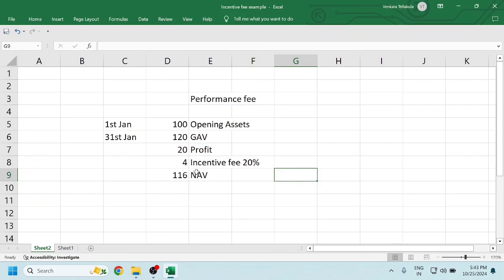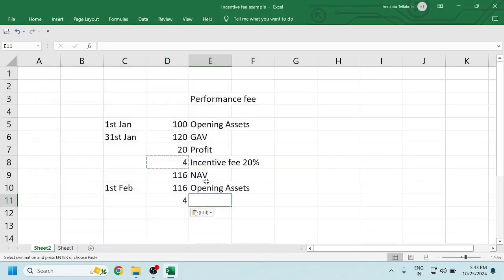Okay. So now, on 1st February, next month, this closing assets of the previous month will become the opening assets for this month, right? Opening assets. Okay. So now whoever is continuing in the fund, that means whoever is not redeeming, for them the incentive fees which was charged last month will get added back because they are not exiting.